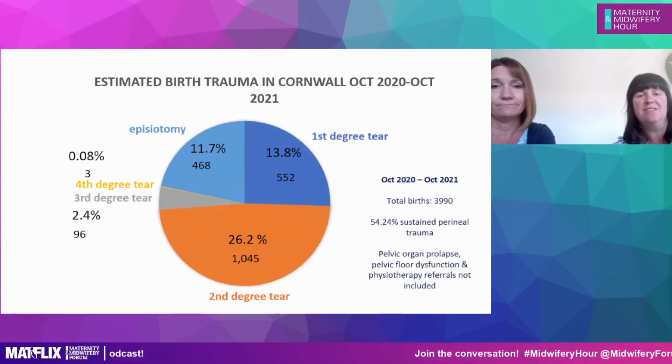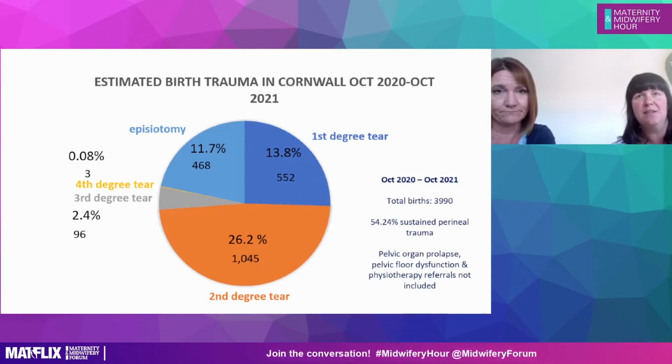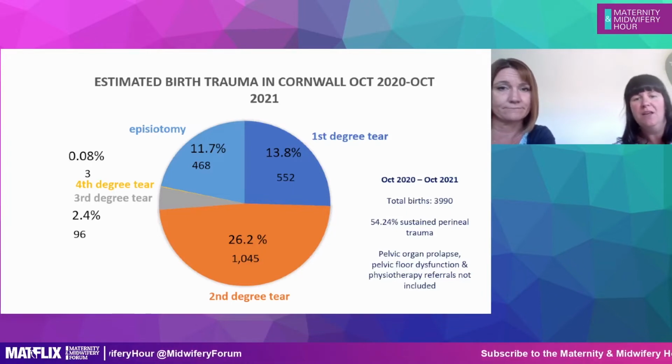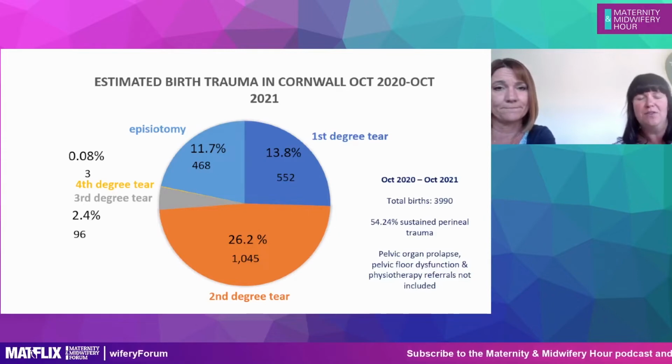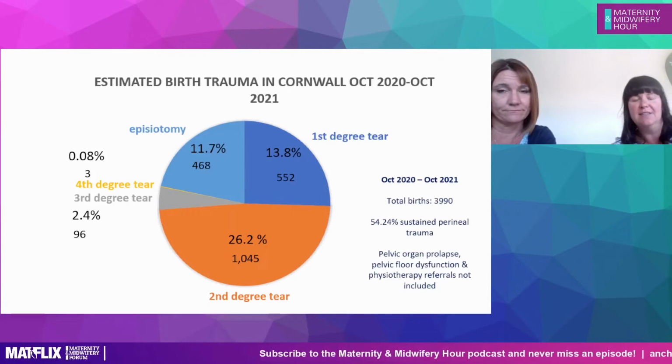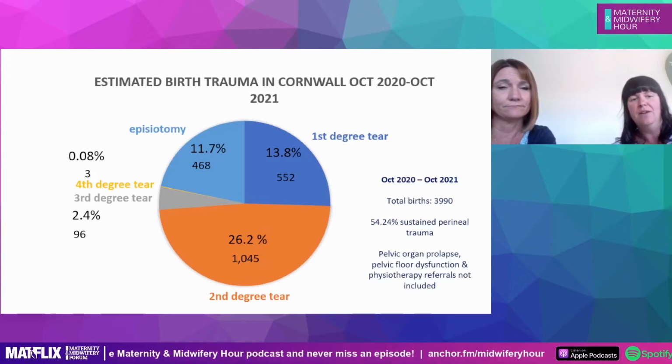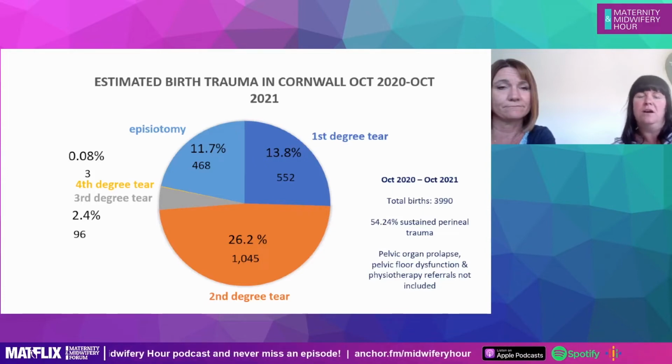So we thought we would tailor this to Cornwall and give you an overview of some of the statistics and make it relevant to this area so that you can see why it was necessary. This is an overview of the different types of perineal trauma that occurred in our trust during 2020 to 2021. And you can see broadly it fits in with the national data that the highest rates are of the first and second degree tears. Episiotomy we know occurs in about 1 in 7 births, but that does fluctuate between areas as well. And thankfully we had quite low statistics of 3rd and 4th degree tears, but again, that's always subject to change.